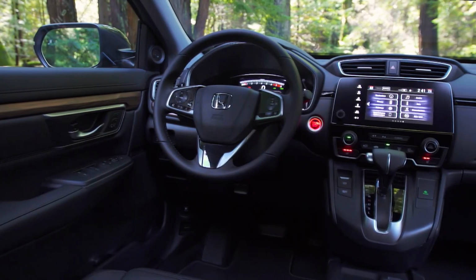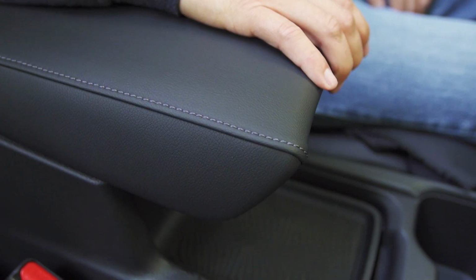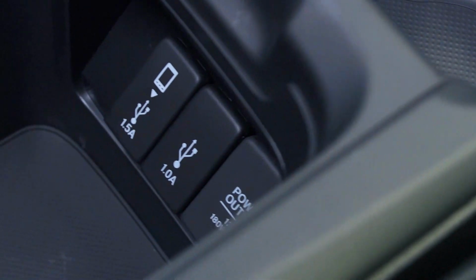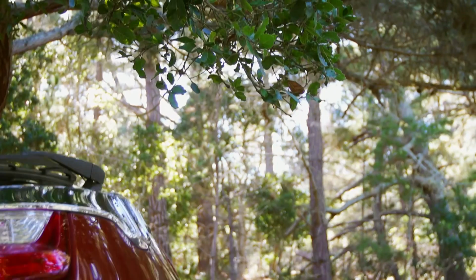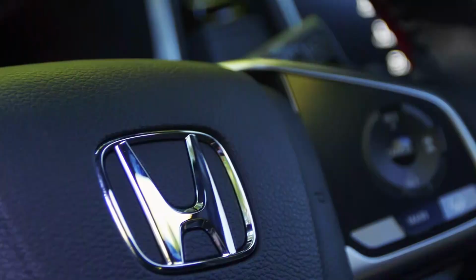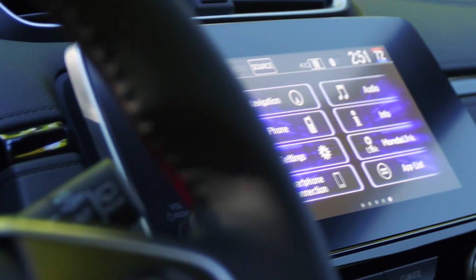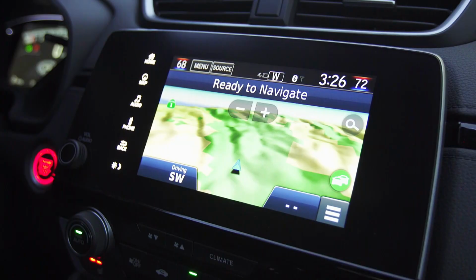At the front of the cabin, there are plenty of handy cup holders and storage space. There's also loads of USB slots and, interestingly, an HDMI port. In true Honda fashion, it all feels as if it'll last forever, but sadly, it is let down by the infotainment system. It looks dated and isn't easy to use or quick to respond. Thankfully, though, it does have smartphone connectivity.